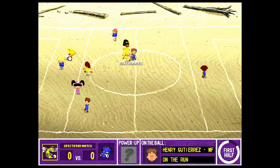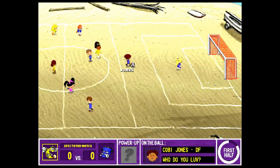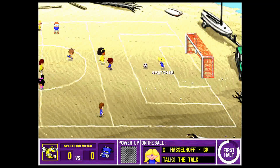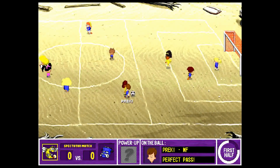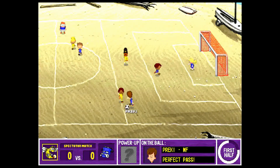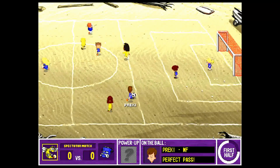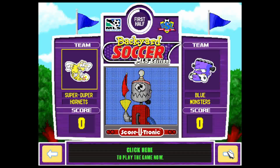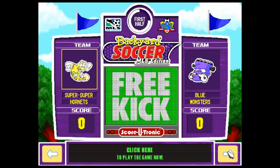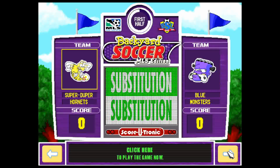Tackled away. Leaves it back. She tracks it down. And it was a clean play. Moves forward. Tied up with Blue. Oh dear, not the type of play we like to see. We have a substitution for the Super Duper Hornets.